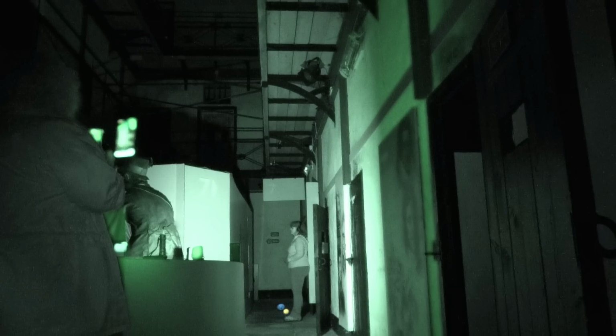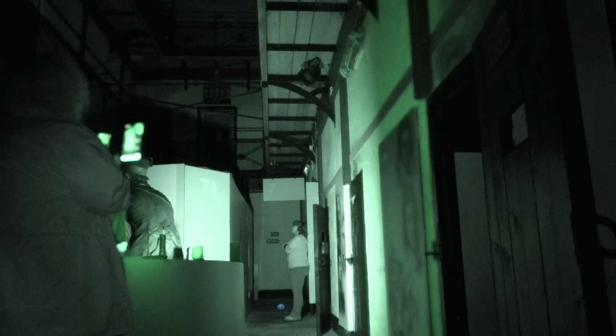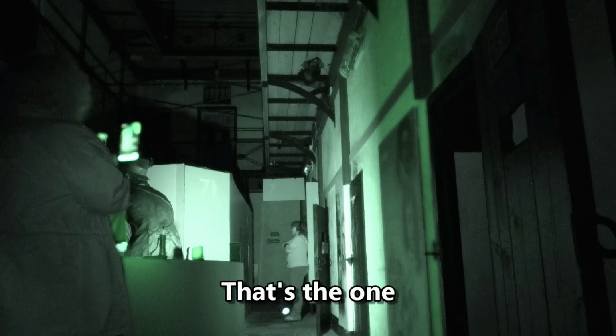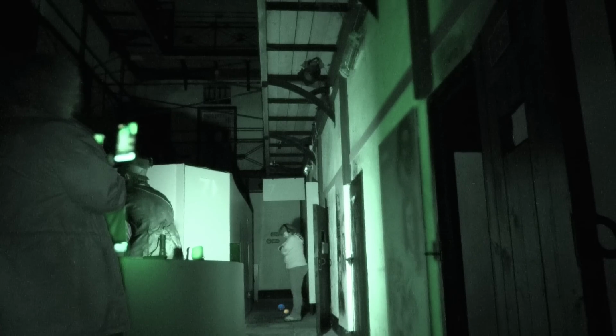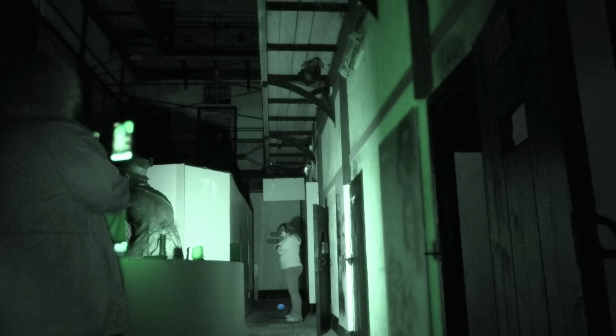Why did you warn us not to go upstairs to the ship area? What will happen if we go up there? Can you tell us? That's the one. Is that the one that you don't want us to go to? What will happen if we go there?